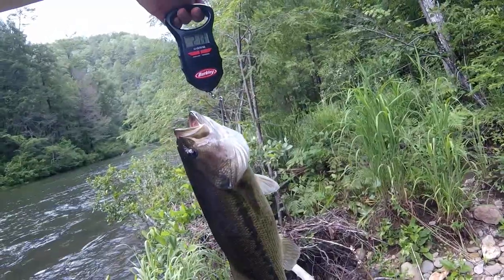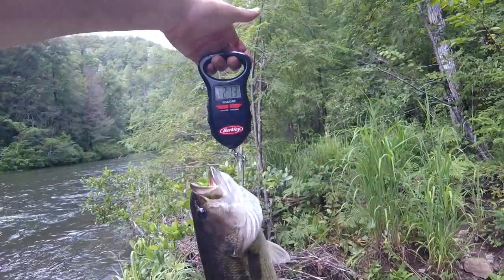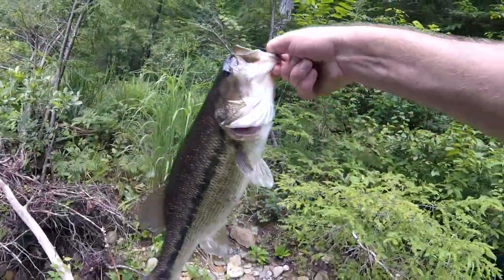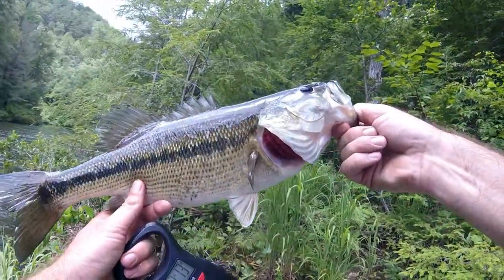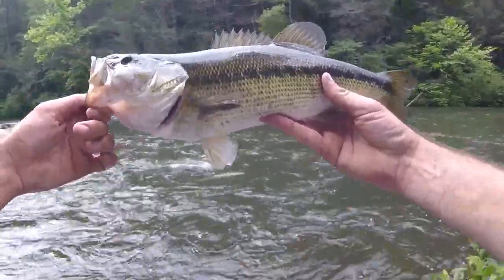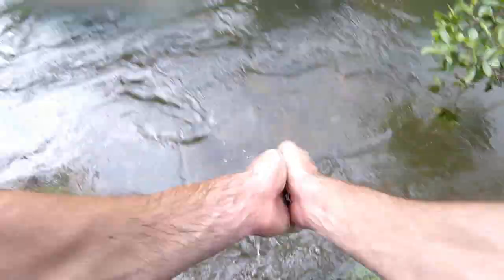2 pounds, 13 ounces. That's my biggest spotted bass for sure that I've ever caught. Let's see how long it is. 18 and a quarter inches long. Nice catch. All right, there he goes. That was good.